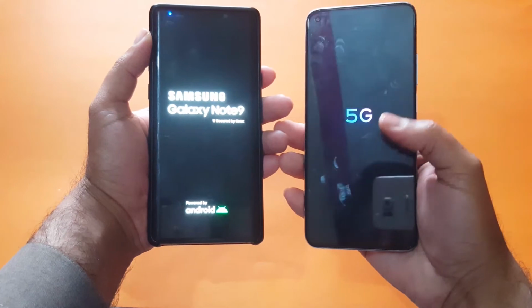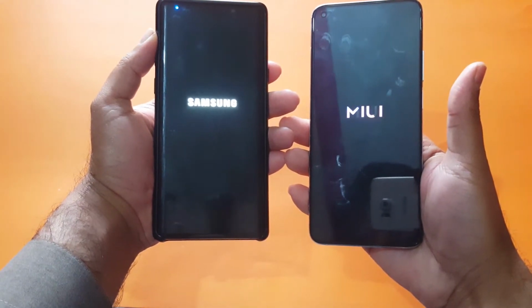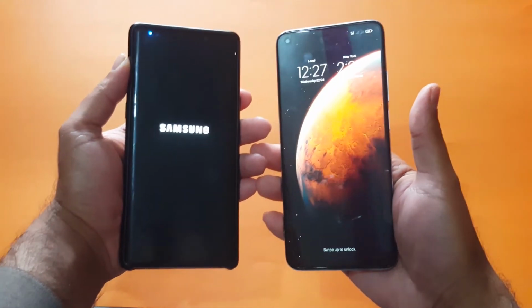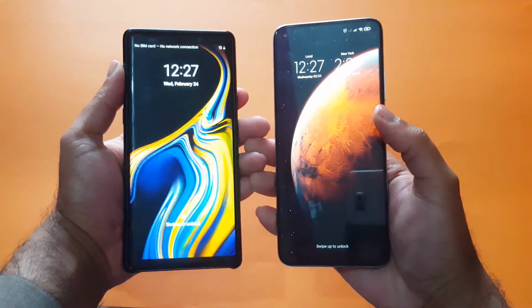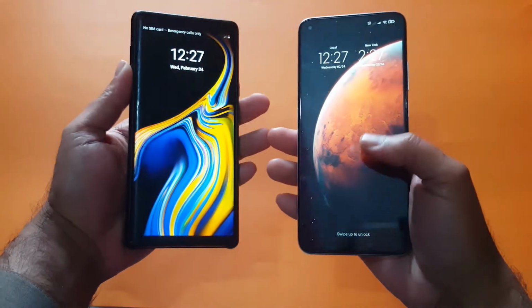Obviously, the 5G logo has appeared on the Mi 10T and the Samsung logo on the Galaxy Note 9. And let's see which is going to be faster. Yes, the Galaxy Note 9 is behind and the Mi 10T is the winner here, with a significant margin. Its loading time is faster than the Galaxy Note 9.